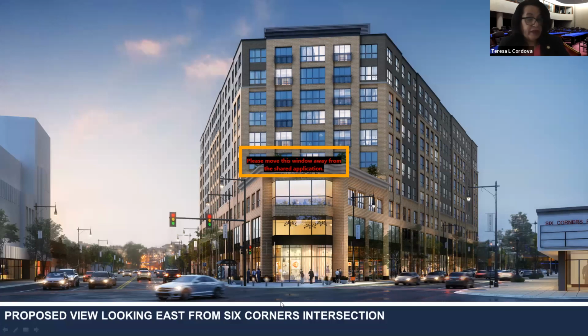Do I have a second? Commissioner Lyons had given the second. Oh, Commissioner Lyons, thank you so much. Second. All right. Now here comes the roll call vote.